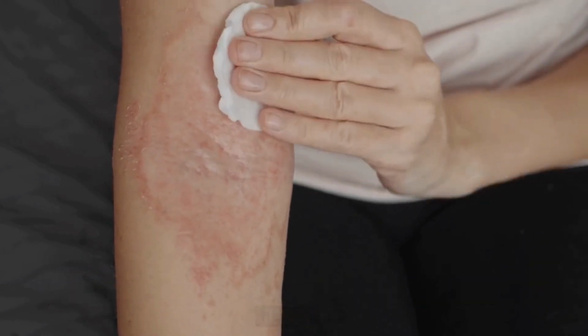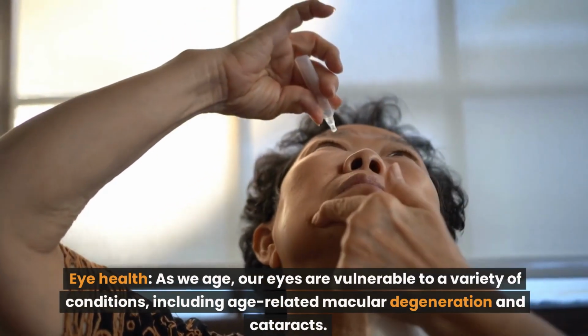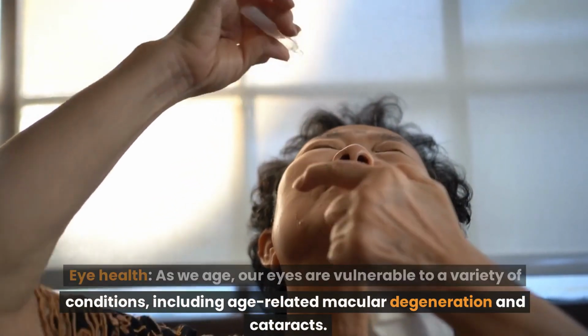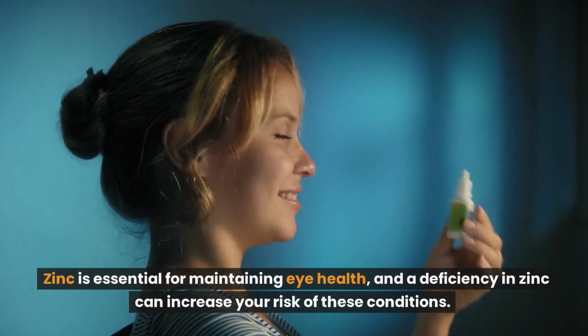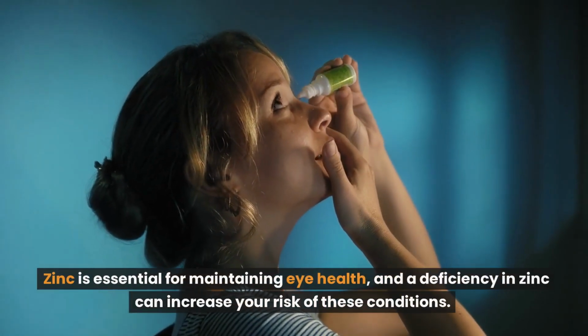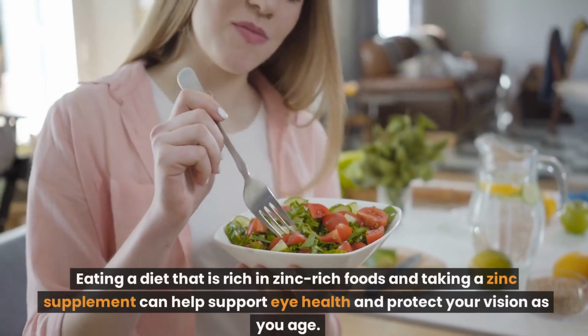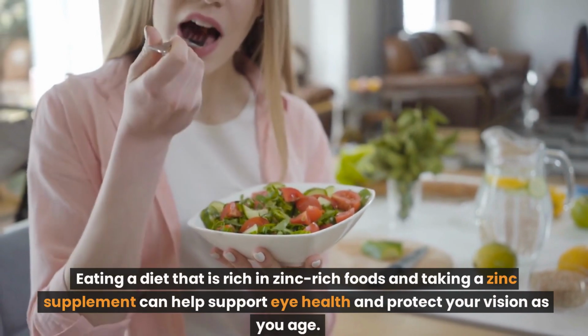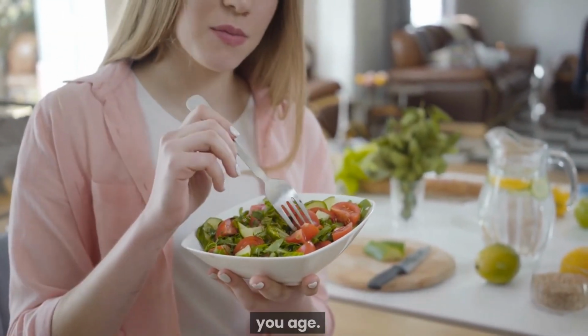Eye health. As we age, our eyes are vulnerable to a variety of conditions, including age-related macular degeneration and cataracts. Zinc is essential for maintaining eye health, and a deficiency in zinc can increase your risk of these conditions. Eating a diet that is rich in zinc-rich foods and taking a zinc supplement can help support eye health and protect your vision as you age.